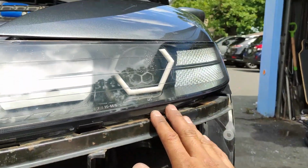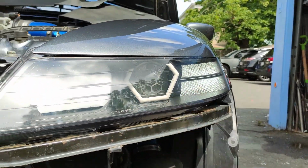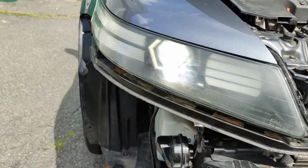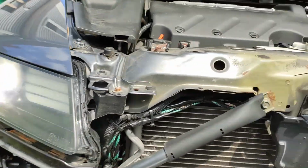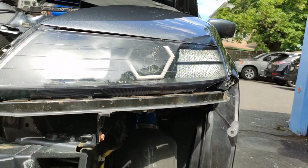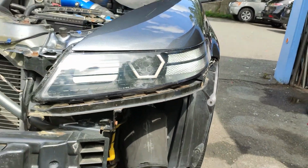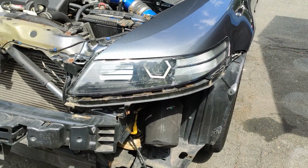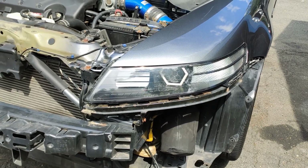Look at this, it's actually off. You can see the moisture, but check out the other side, it's going to be on. The low beam's on this side. This side is not, so it might be a ballast or bulb issue. That sucks, but that's what happens when you don't do a great job sealing up your headlights. So do a good job sealing up your headlights, guys.